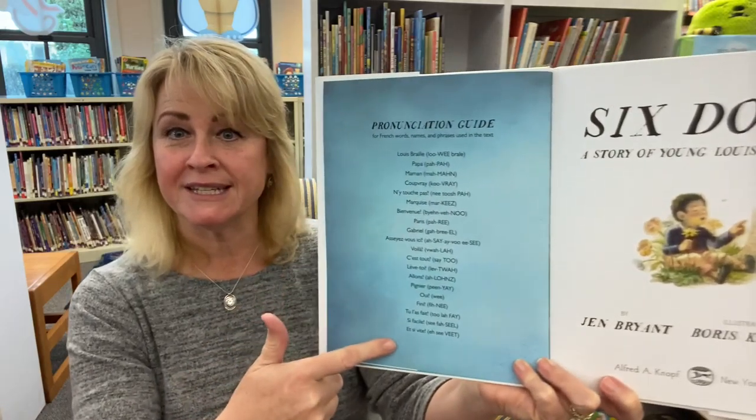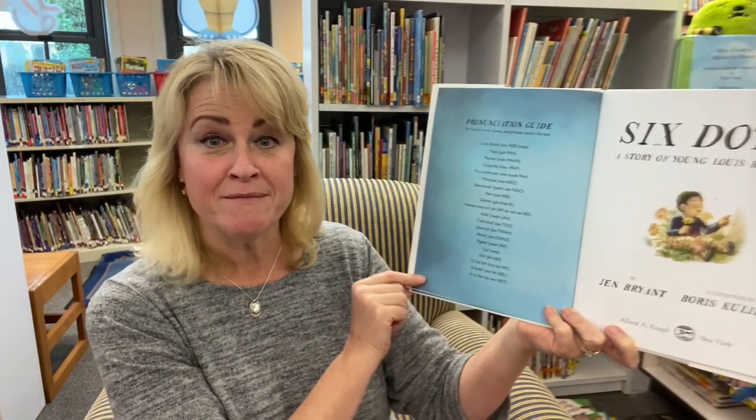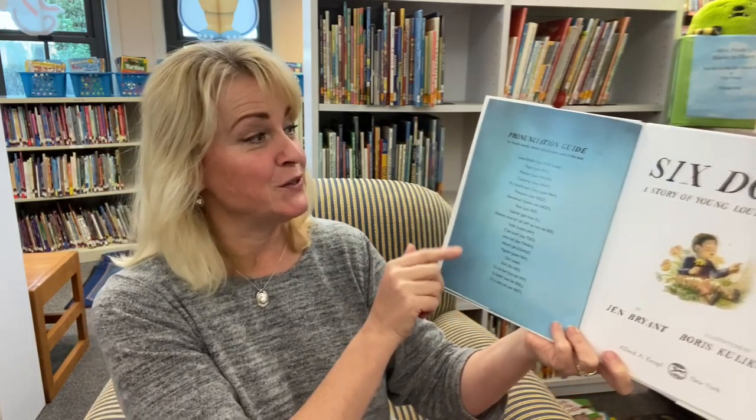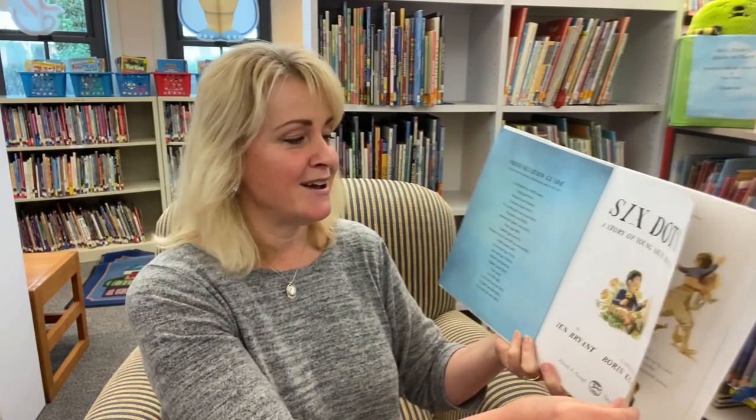And it even gives you a pronunciation guide here, because some of the words are in French. Where did it say he grew up? He grew up in Paris. So it gives a pronunciation guide as to how to pronounce the words.